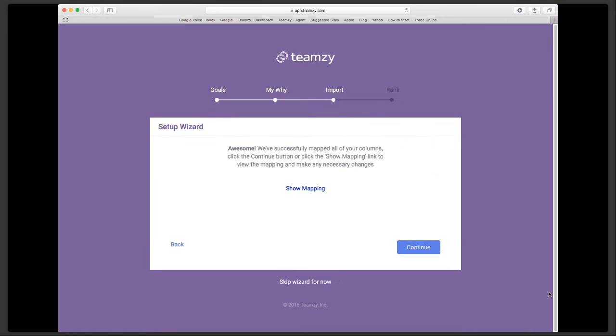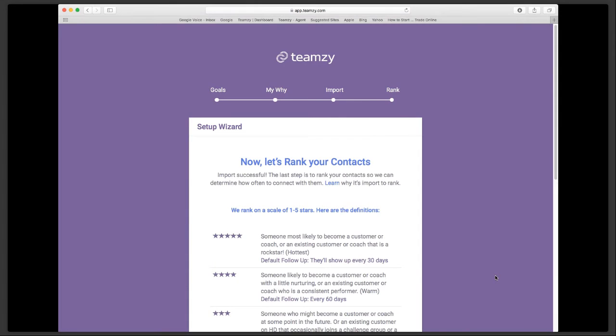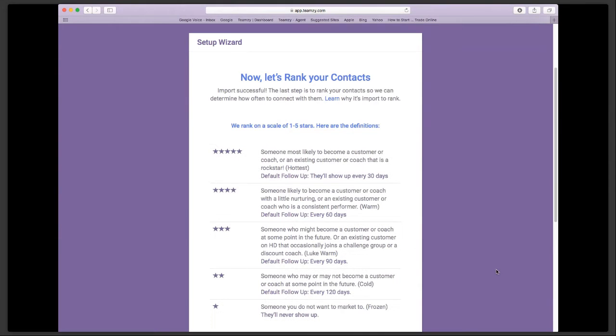Okay, so when you're ready, you would hit continue. The system is going to let you know that it's automatically mapped all of the columns in your file, meaning it's going to put the phone numbers with the phone numbers, email addresses with the email addresses, and so on, okay? If at any point you want to confirm that all of your columns have been mapped appropriately, just go ahead and click Show Mapping. We'll hit continue on this page. The system will automatically run the screen and bring in the contacts on that file, and it will bring me to the next step in the process.